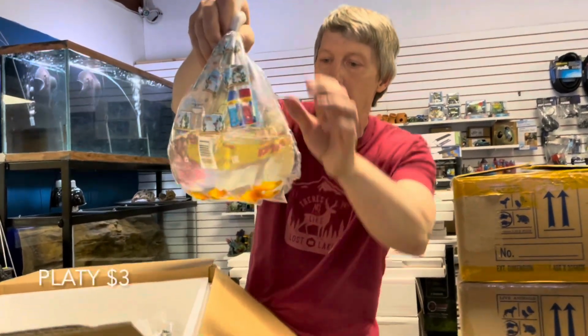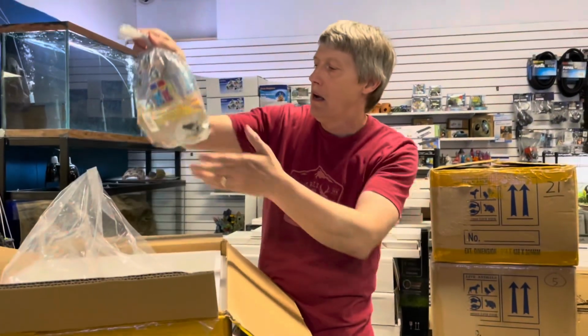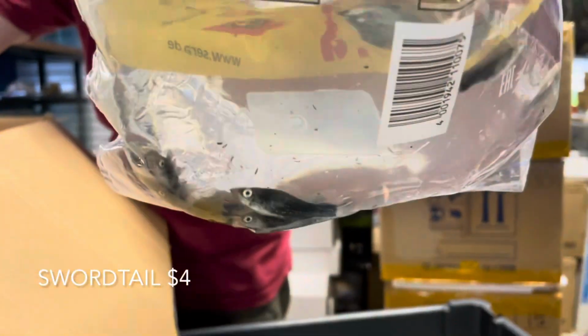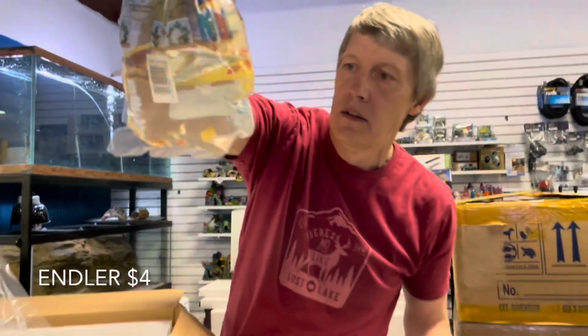Next is more platies, sunset platies. Beautiful. I thought they were marigold swords again. They are not. They're sunset platies. Xiphophorus hellerii, black swordtails. Restock on those guys. And then we have some more endlers. These are the scarlet endlers. Nice bright endlers.